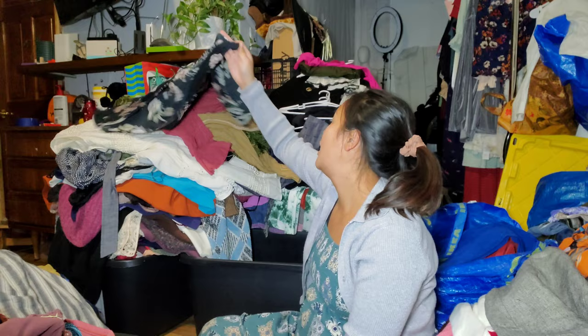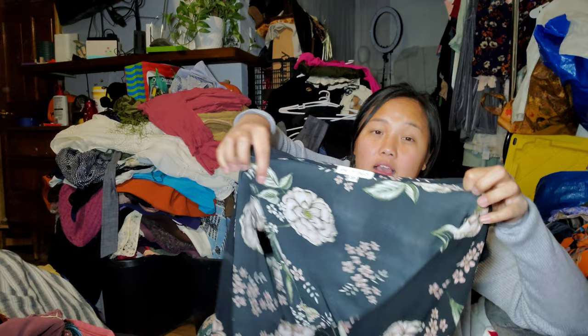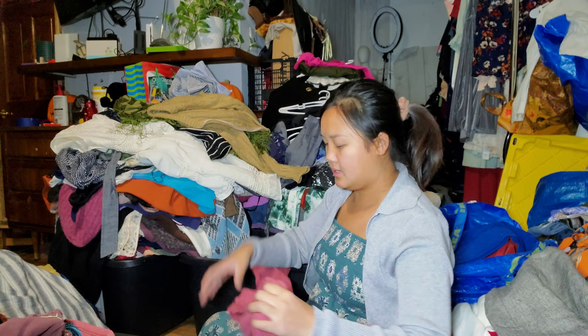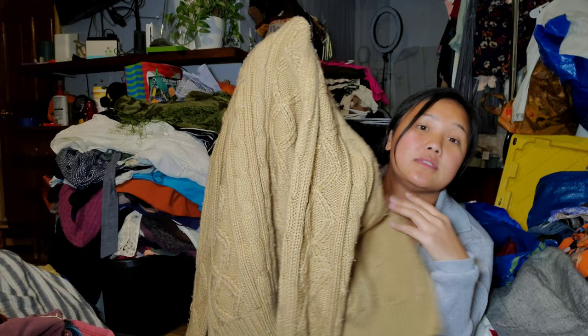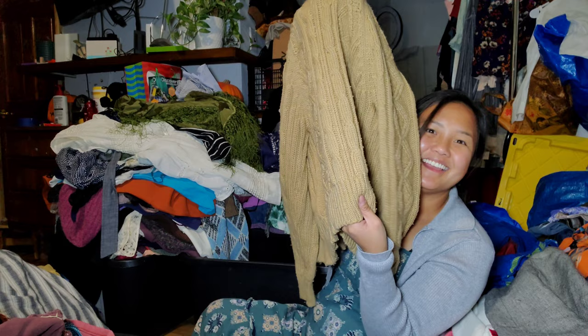All right, next item is the Spirit of Grace. Comps is about $15, $20. Next is an Alice and Joy. Very boho-y. This is a vintage sweater. I do have to sweater shave this though. So it's cable knit. And is that a hole? Nope, it's just lint. It doesn't need to be sweater shaved.